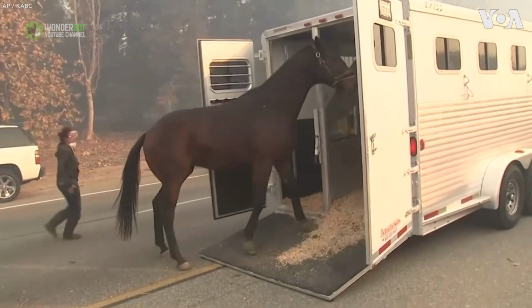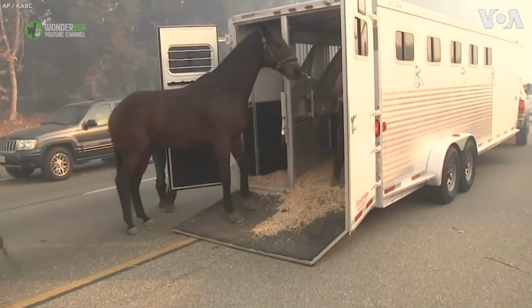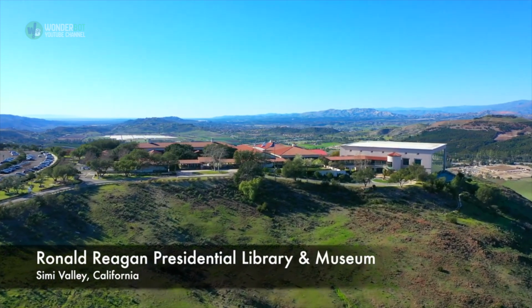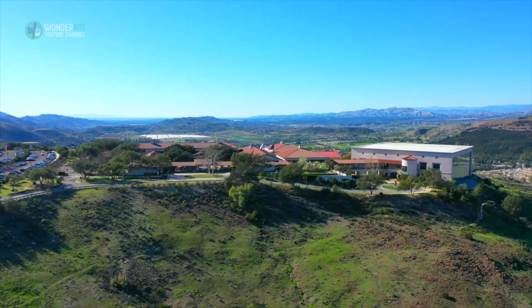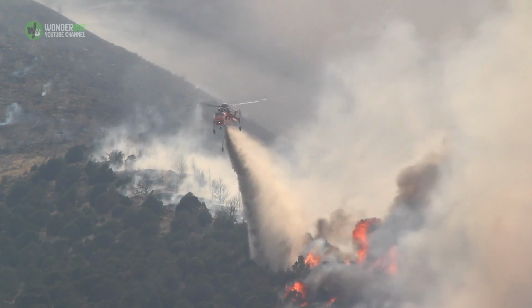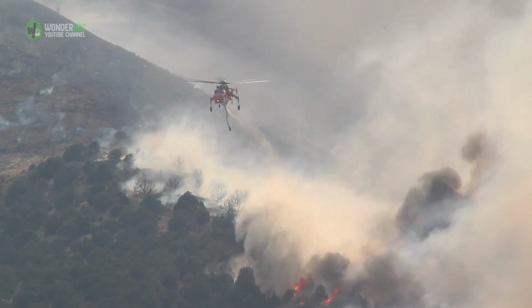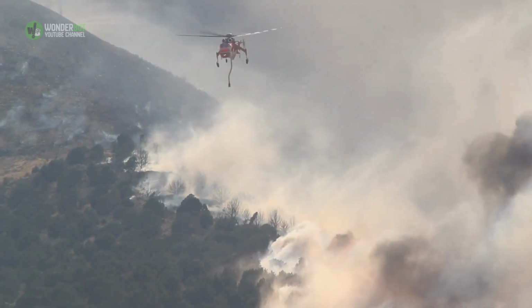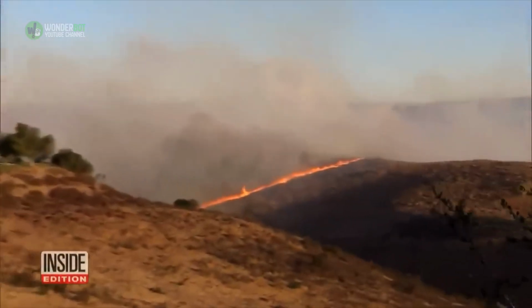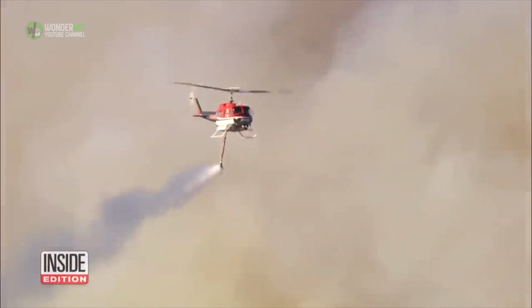Ventura County officials have ordered mandatory evacuations in the area surrounding the blaze. The fire has encircled and threatened the presidential Ronald Reagan Library, home to records from his time in office, his Air Force One aircraft, and the burial place of the late president and his wife.